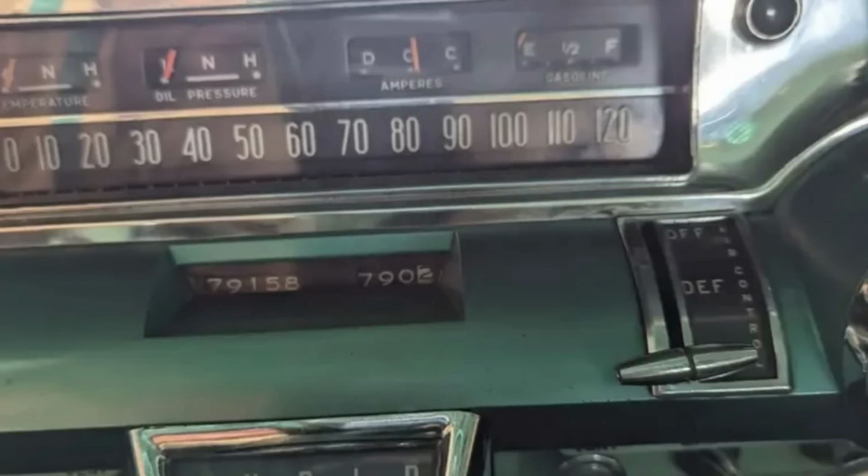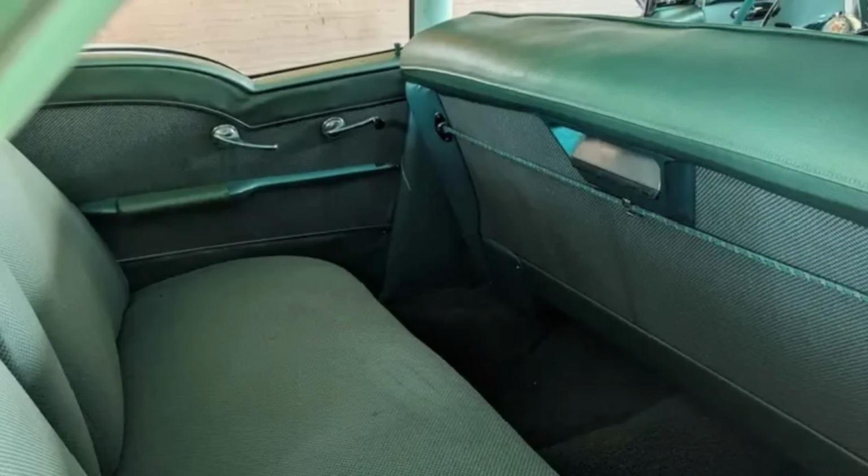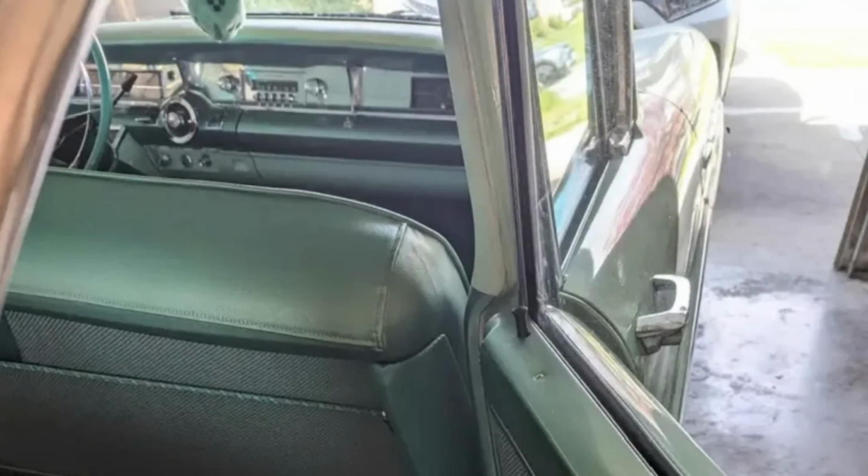The car runs, drives, and stops well. Includes several new sets of brake pads, original hubcaps, new tires with wire wheel hubcaps. Ownership documents, recent used vehicle report, and history since '82 are available. The previous owner had it for 24 years.